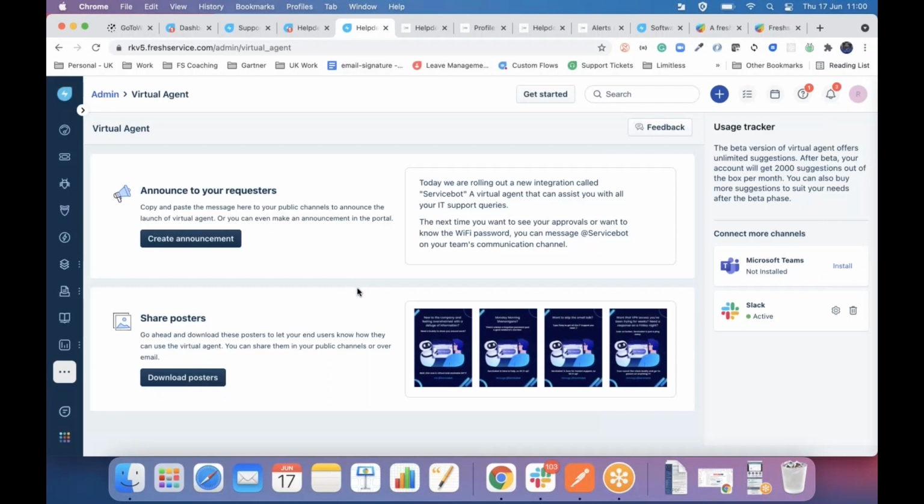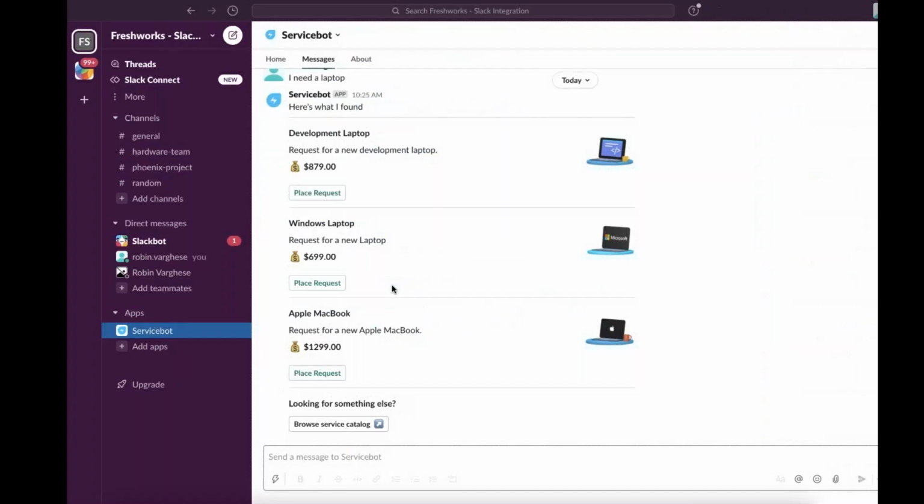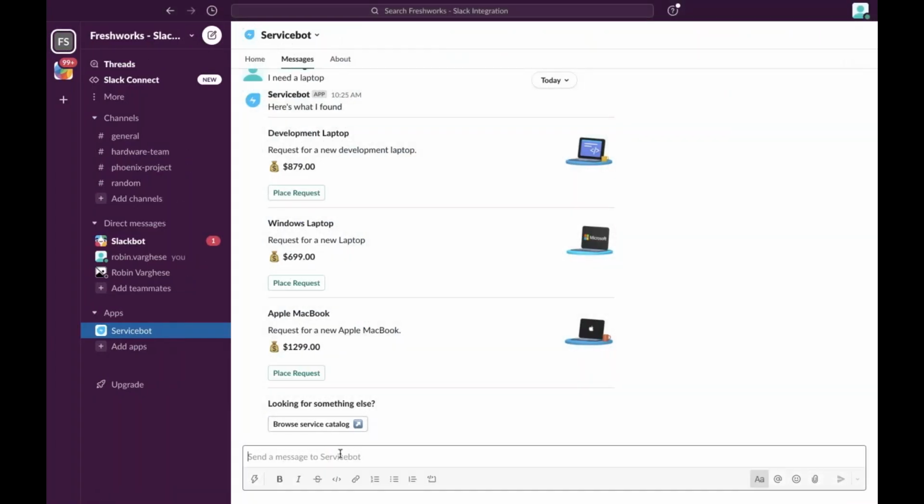So unfortunately, I realize that most of you would be on Microsoft Teams, but Microsoft usually makes it very difficult for us to get the trial account. So what I'm going to do is demonstrate the same bot capabilities in Slack.